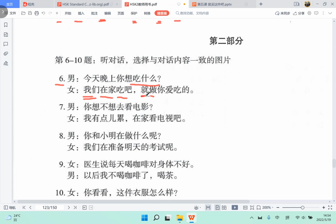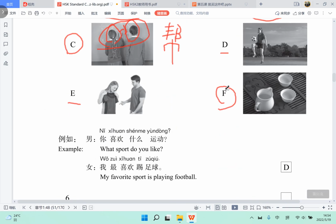And she said, 就 just, 做 to make, 你爱吃的. So something you love to eat, right? We all make the things, right? 你爱吃的鱼, 你爱吃的饭, the meal you like to eat, right? So it's about the cooking. So number 6, B.